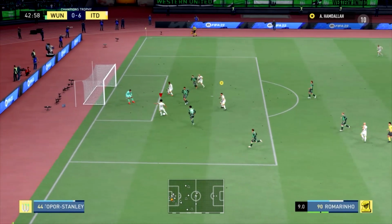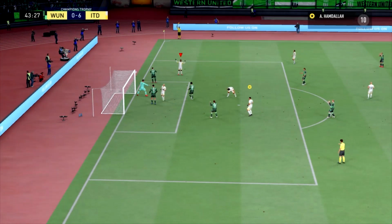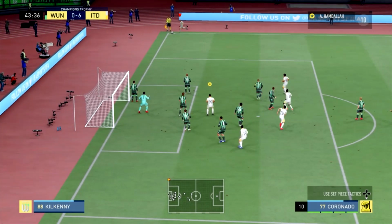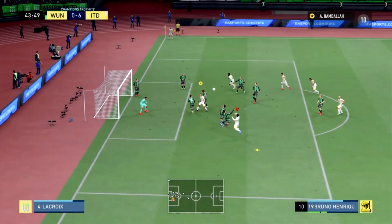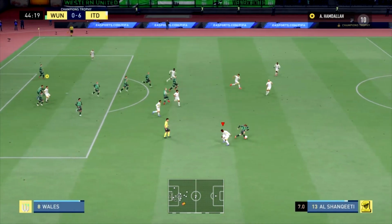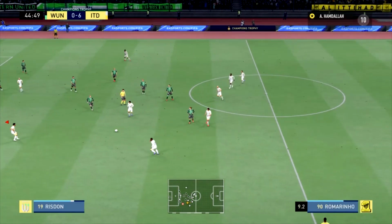Can he put it away? He can't hold on to it. What a vital intervention. And a touch off the defender, last of all, so a corner. The result from the set piece they were looking for. Not giving their opponents a moment's peace.